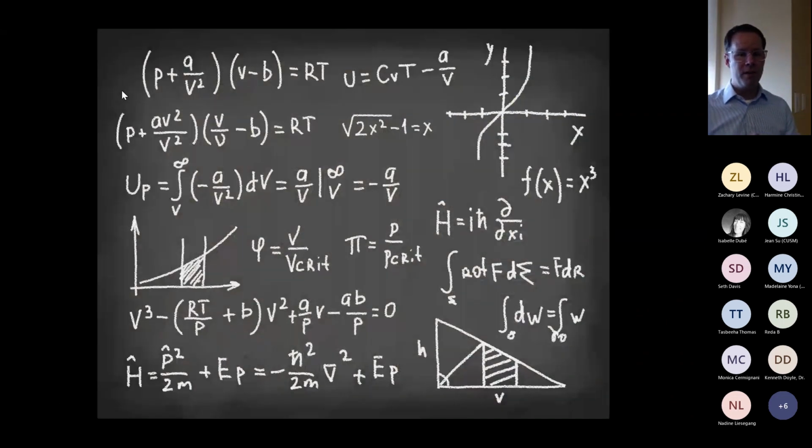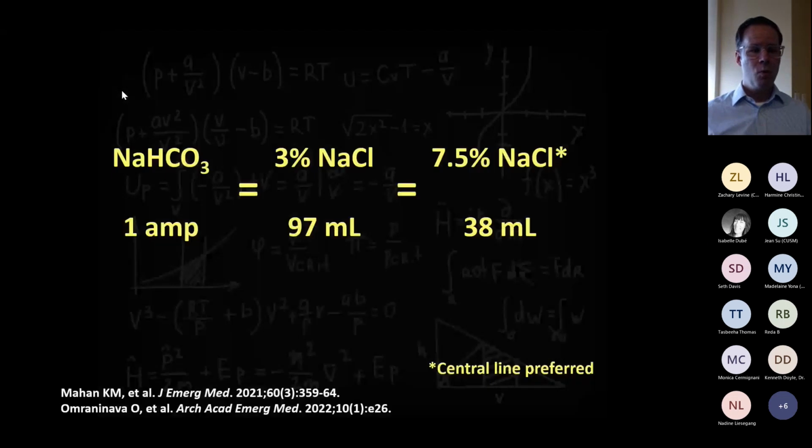So, a lot of complicated math here. I'm going to make it really easy for you. One amp, or one vial, or one syringe of bicarb is 50 milliequivalents. It's the same amount of sodium as 100 mLs of 3% sodium chloride. That's it. Very easy. So we just infuse 100 mLs of sodium chloride 3%. You can do it peripherally. It's safe, just like you would with bicarb.